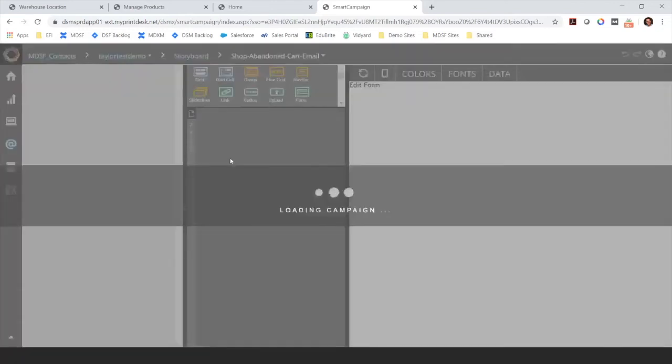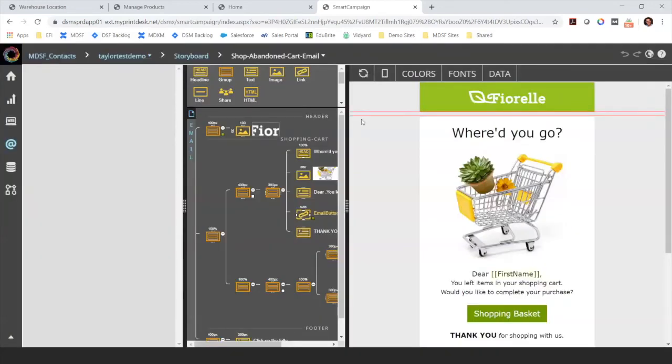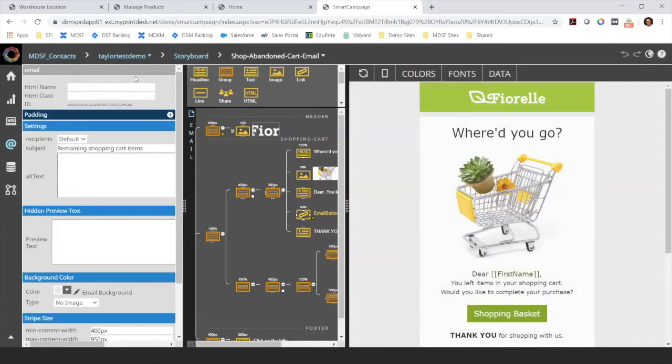If we click into the email, you're going to see our email editor, or smart editor as we call it. So you're going to see your theme come up on the right. You're going to have some editing variables in the middle here. And then if I select an element, you're going to get some options on the far left. So the first thing I'm going to want to do is click on this email tab here, and I'm going to change my subject line from remaining shopping cart items to don't forget your print materials. I might put in some alt text or preview text as well.